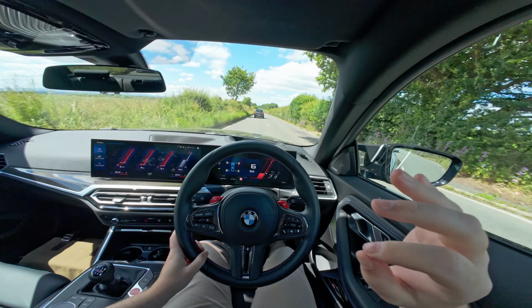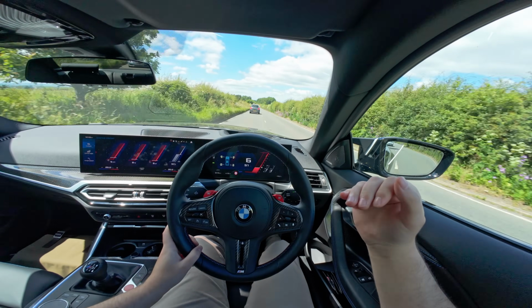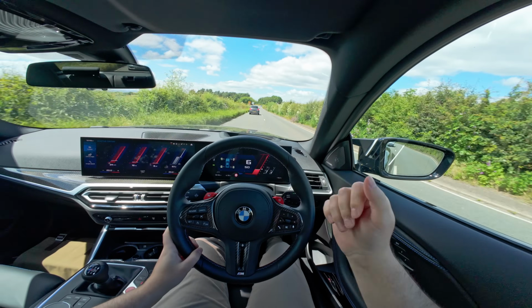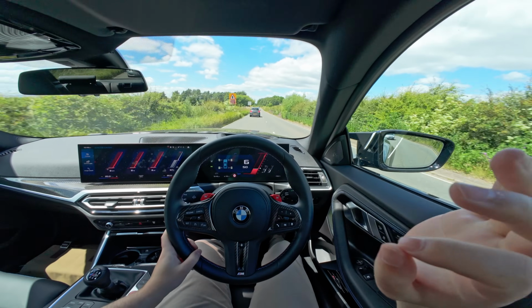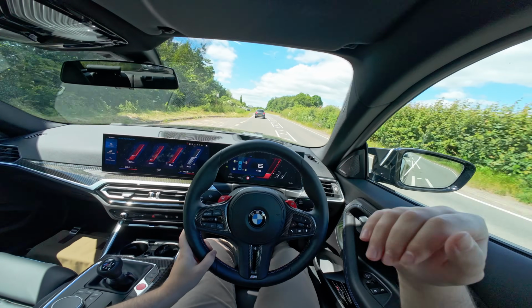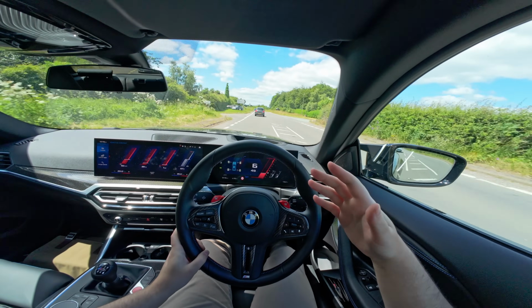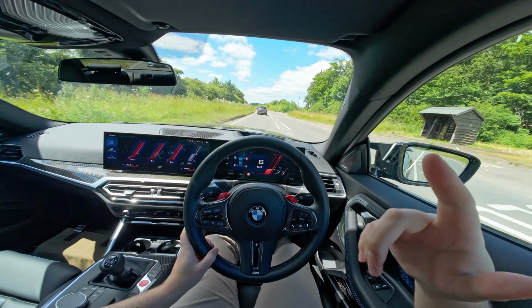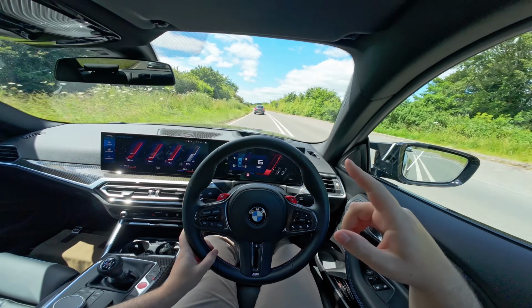Another important thing to mention for overtakes is the speed limit. How far away from the speed limit is the car in front of you? This guy's about 10 mile an hour off. I think that's a bit annoying, but my speed differential when I overtake him is only going to be 10 miles an hour, maybe 15 miles an hour. So I've really got to think about this overtake and whether it's appropriate.